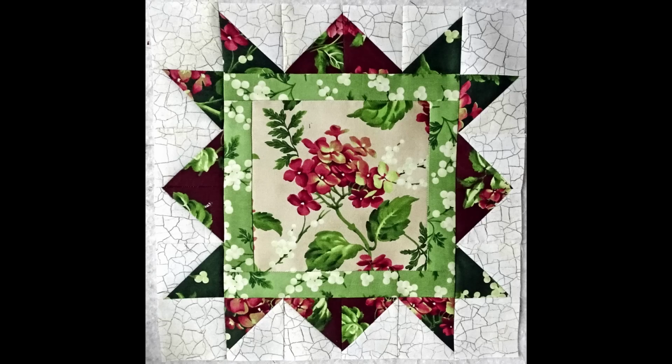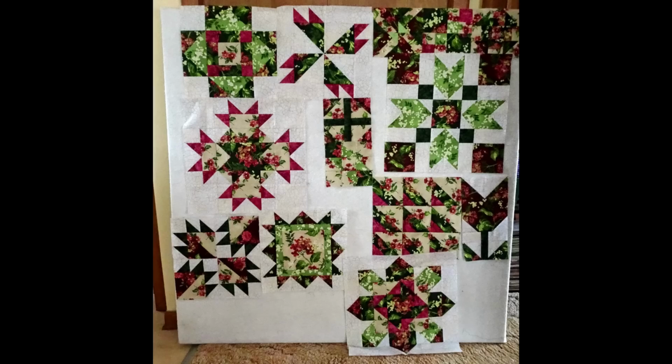And next one's from Anne Marie. Look at that, that's a hydrangea. I know that's a hydrangea fabric. So pretty in that crackly background and the family portrait. Oh, it's looking so good.